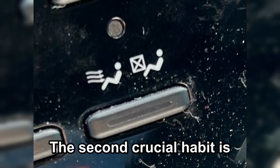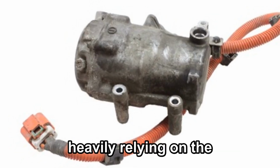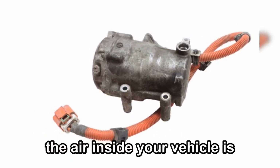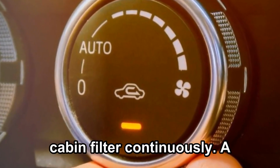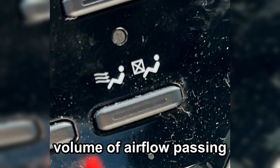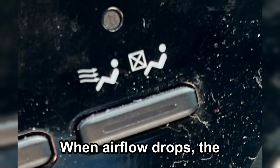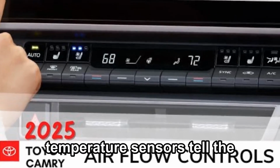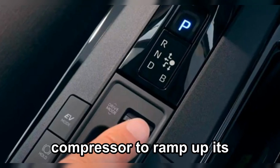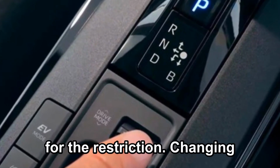The second crucial habit is maintaining your cabin air filter. Because we are now heavily relying on the recirculation setting to protect our high-voltage compressor, the air inside your vehicle is passing through that cabin filter continuously. A clogged, ancient cabin filter restricts the overall volume of airflow passing across the air conditioning system's evaporator core. When airflow drops, the temperature sensors tell the computer that the cabin isn't cooling down efficiently, which forces the electric compressor to ramp up its rotational speed and draw more current to compensate for the restriction.